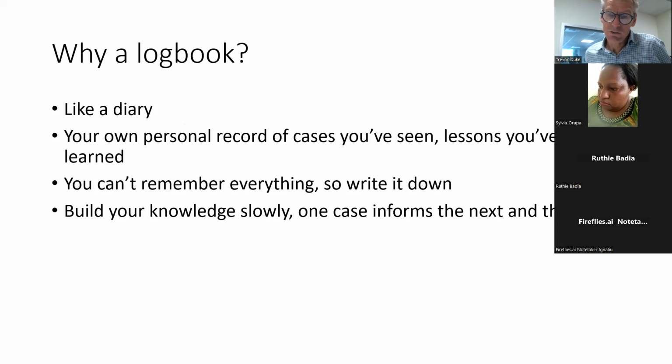And I find it useful to do so because I can't remember everything. I try to remember as much as I can about the patients I've looked after, but it's also quite important to write it down so that you can look back and remember a case that had some particular variation or something that you learnt. Again, you're building knowledge slowly. One case informs the next. And when you see another case that's similar, you'll be able to say, well, I remember a case a year or so ago that was similar to this, and this is how we managed it, and this is what happened. You're building on knowledge. One case informs the way you manage the next case, and that's how you build up skills progressively over time.